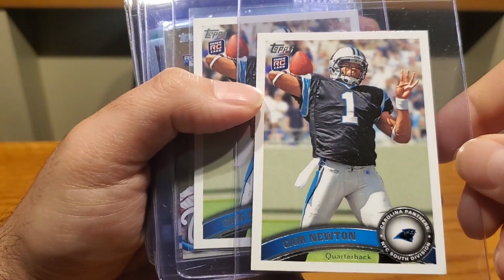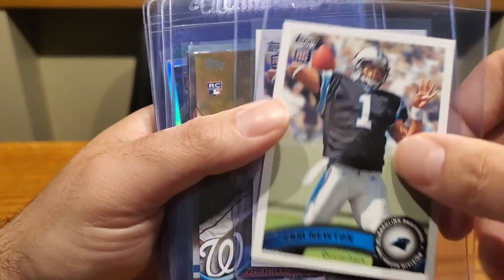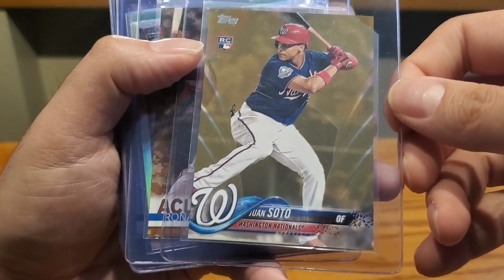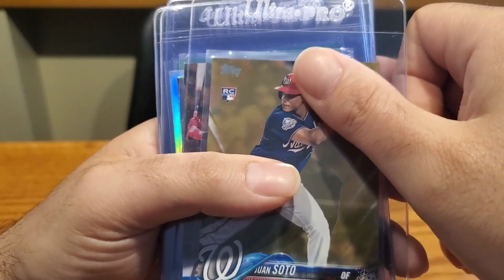I think I picked up 5 or 6 of the Topps flagship. And I think 2 of these have a chance of gemming, which is nice. Again, one in a BCCG holder. This was another snap out. Really high subgrades on this guy. So this, of course, is the gold parallel.